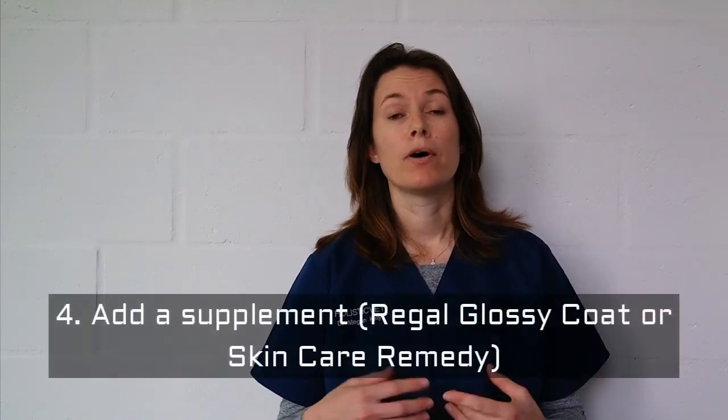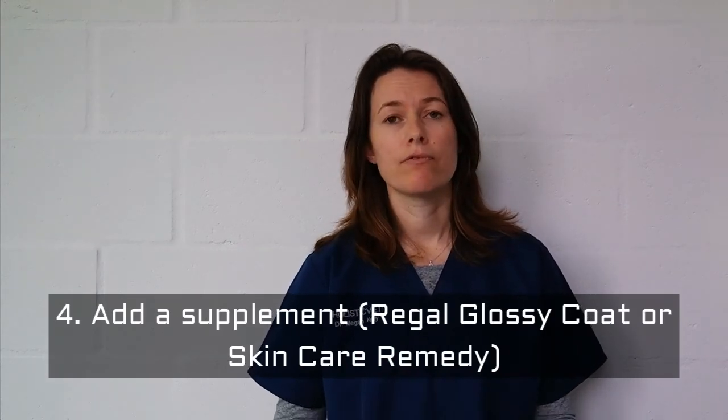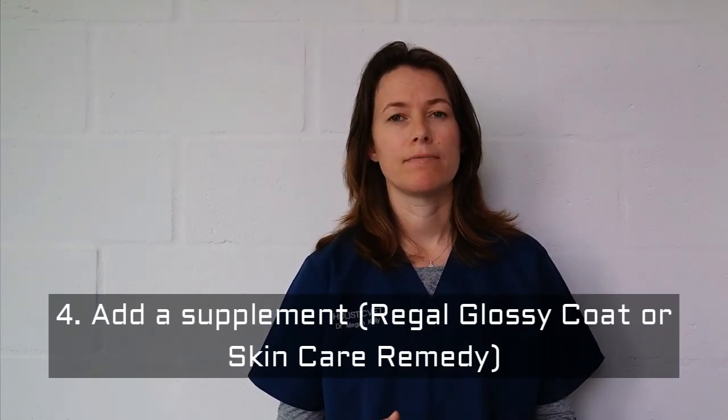The fourth thing I recommend is giving them a natural supplement that will promote a healthy and glossy coat. This supplement could contain an omega-3 and 6, which will really help as an anti-inflammatory for the skin.